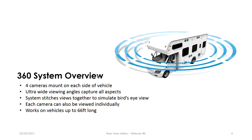So a 360 system is 4 cameras that mount on each side of a vehicle. You have one on the front, one on the back, and then one on each side. They have ultra-wide viewing angles that capture the entire side of the vehicle. The system then stitches those views together and simulates a bird's eye view. So on the screen it looks like you're viewing the vehicle from above, and you can see the surrounding area around the vehicle.